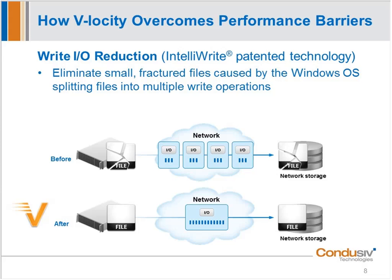What we do is, by monitoring the system in the background, we know when files get created or extended how big they're going to be. So we just feed that intelligence back to the file system. So when a file gets created or extended, it finds the best allocation. So now it's a nice single I/O.